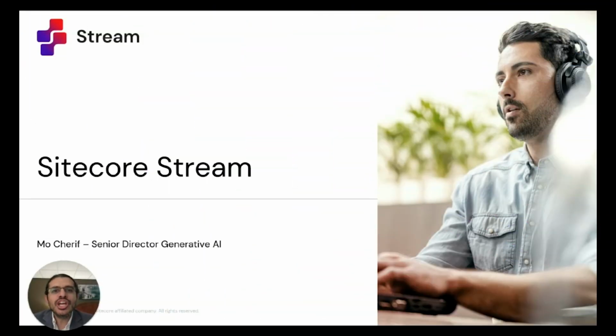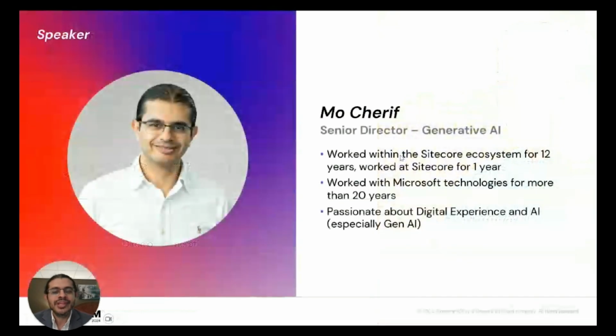Hi, I want to share with you how we've utilized Microsoft technology to reimagine how marketers' workflow works. Let's get started.